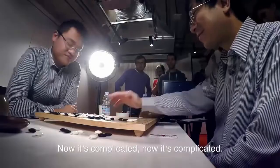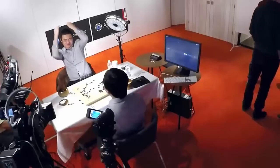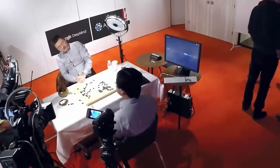Now it's complicated. But I lose all my games. AlphaGo won 5-0, which is the first time ever a program has beaten a professional player.